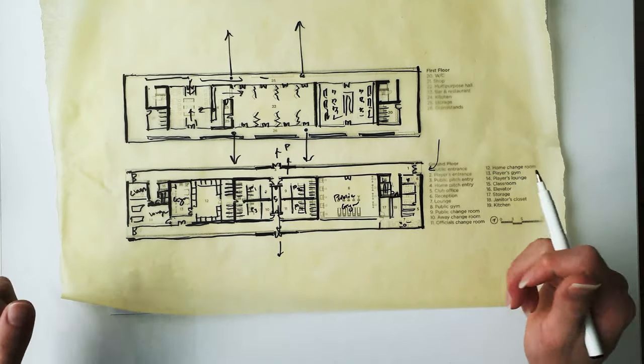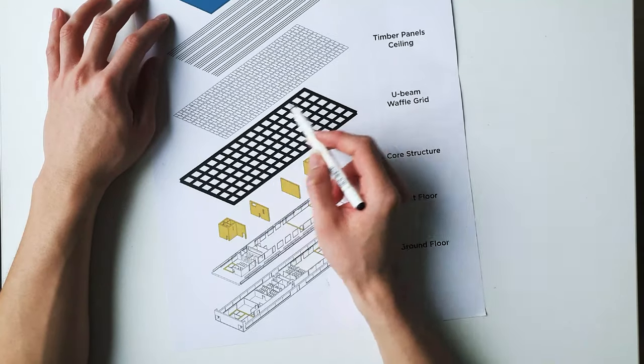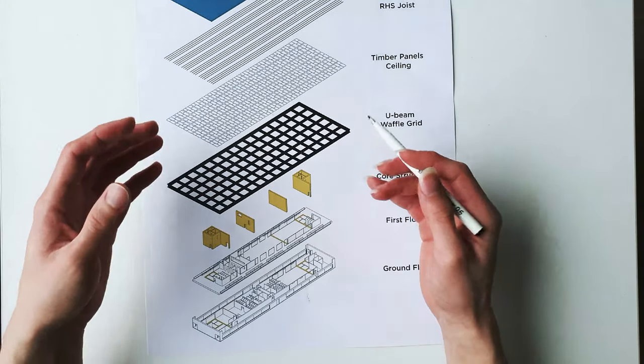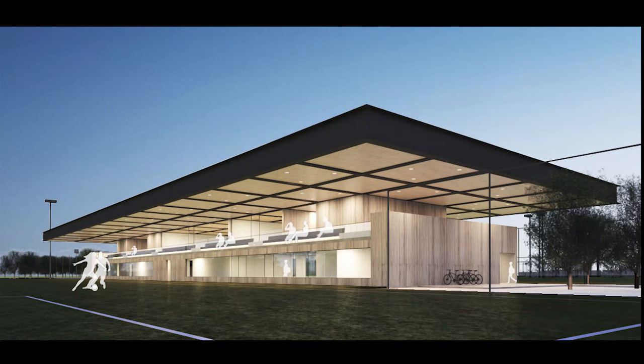Yeah, nice, great. Now for the structure, we thought of having a U-beam waffle grid resting on top of the vertical cores, and timber panel ceilings and joists to hold the roof decking up. Yeah, so this is a render of the final design. You can see what we went with, a thicker roof to give it a visual anchor in this like massive site. And for the exterior facade, we have weathered timber cladding. We wanted to use sustainable materials, sort of blend in the surrounding a little bit.